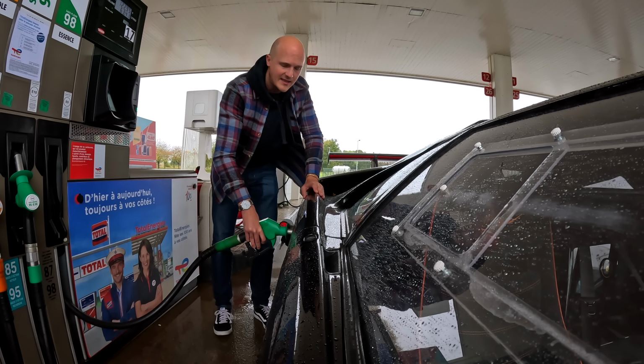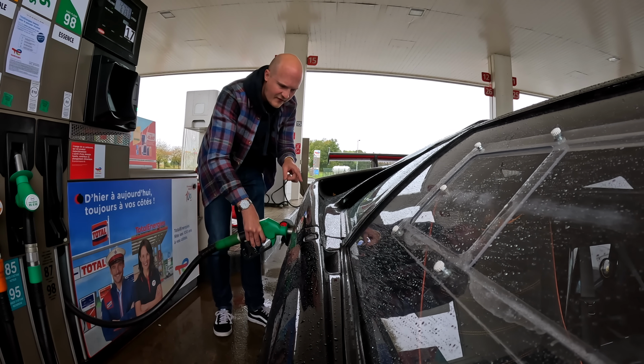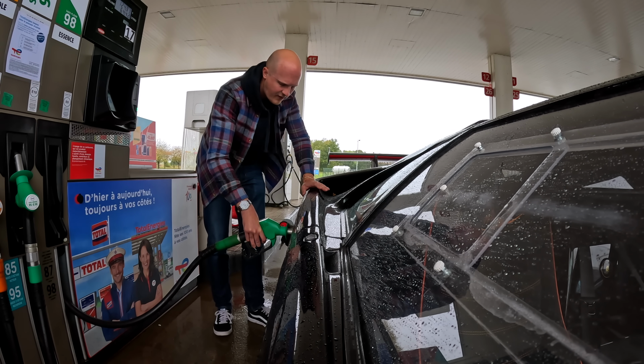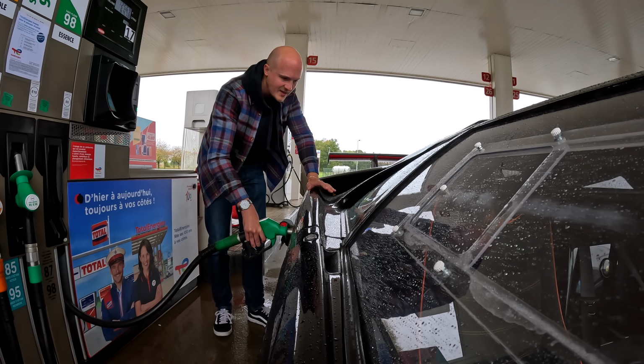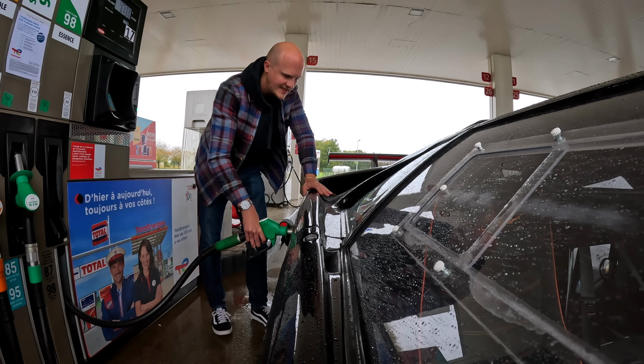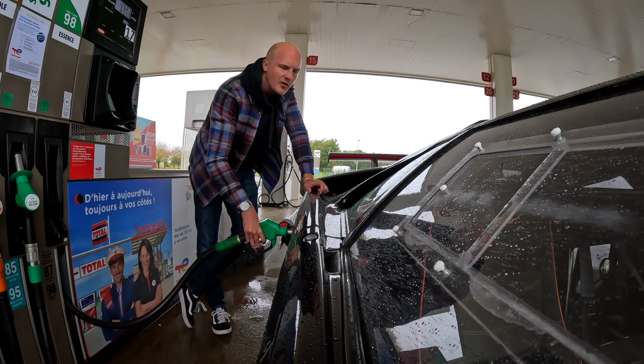I've put 63 litres in so far. You have to be so careful because this has got the race fuel filler system. There's nothing to stop the fuel flying back, so you have to squeeze so gently on the petrol pump, otherwise it keeps clicking. So yeah, easy does it. This next leg, I'll monitor my MPG a lot closer. It'll be easier to work out what I'm doing.